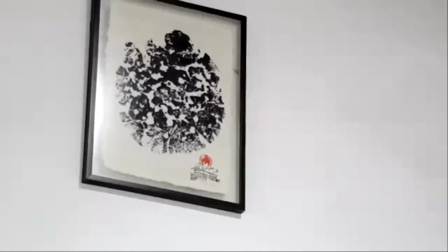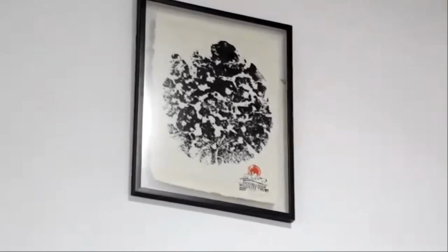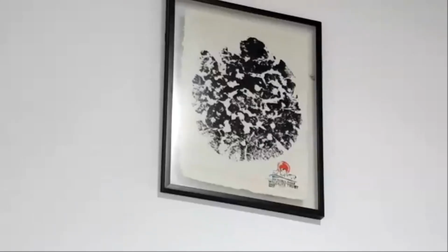And that is the footprint of an elephant, correct? And there's another elephant aspect to the souvenir also. The paper that it's on is actually paper that is made from elephant poop.